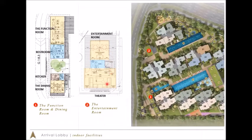Then below it is actually a small multimedia or theater room. This one is well equipped with the TV, where they can plug into the TV and enjoy the theater, or maybe watch Netflix or a movie inside this theater itself.